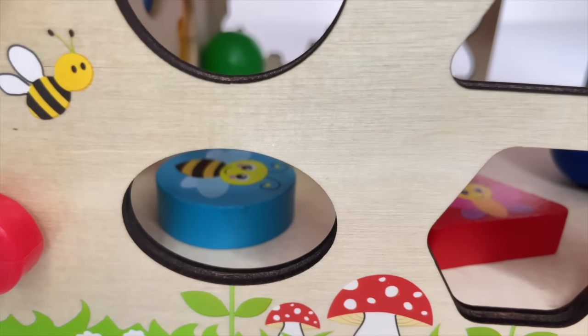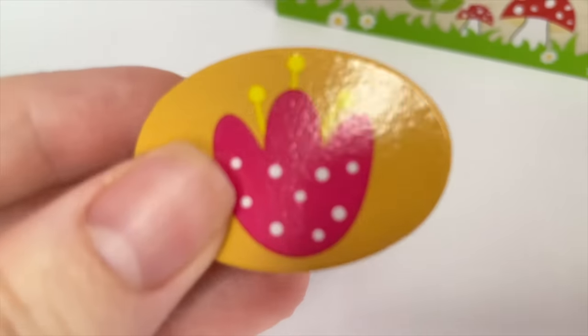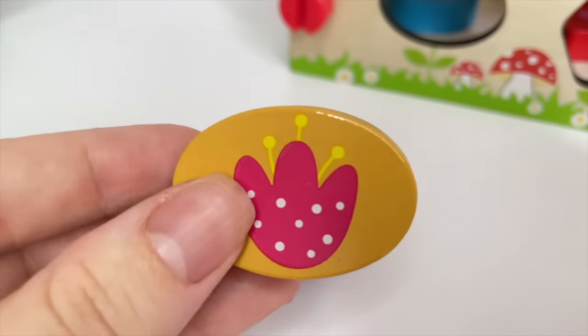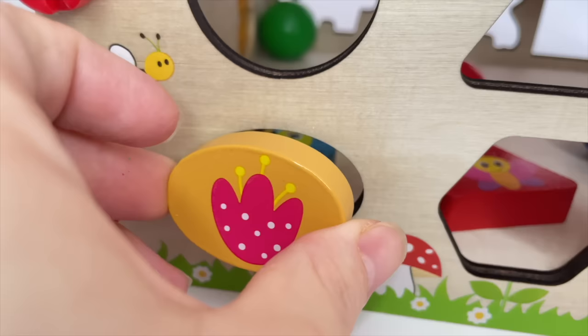Now we need the oval shape. This one? No. And this? All right, look, we have a flower. And the color is orange. Let's put it in.